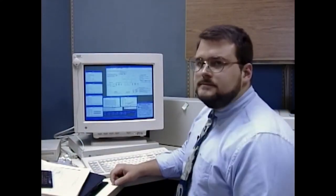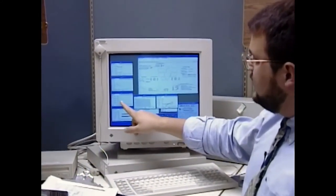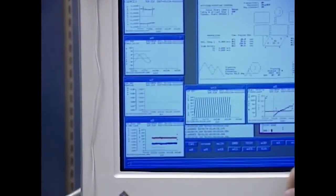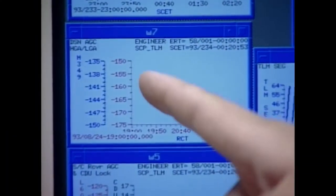Okay, specifically, you have a graph there which will show us what happens when we actually get signal back, right? That's correct. There's no data on this window yet. We're hoping that for the first time since Saturday, we'll lock up on a radio signal, and that'll show the signal level here in this window right now.